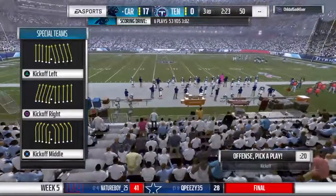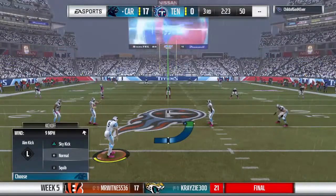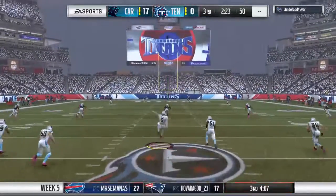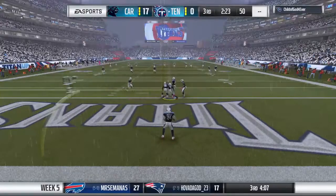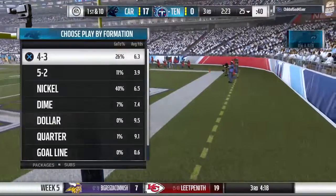Uh-oh, flag comes out here. This is going to be roughing the kicker. When you're going back there on the kick block, you've got to go to the right point. That didn't happen. Ran into the kicker. The penalty flag had to come out. And this will be a touchback as that sails over the end line.